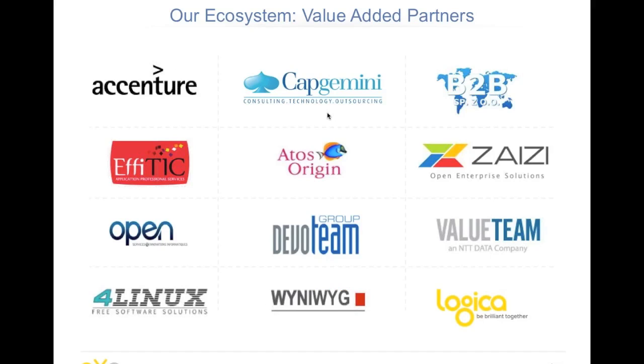So at eXo Platform, we are an editor. That means that we provide a software and we support the software, even if it's an open source software. So that's what we do. We have experts, so we can help you with some consulting, but mostly we rely on partners, on value-added partners. Again, just to name some of them, big names like Accenture, Capgemini, Zizi in UK, Atos in France, etc. For Linux in Brazil. So all these partners are certified with eXo technology, so they can install and customize the platform.